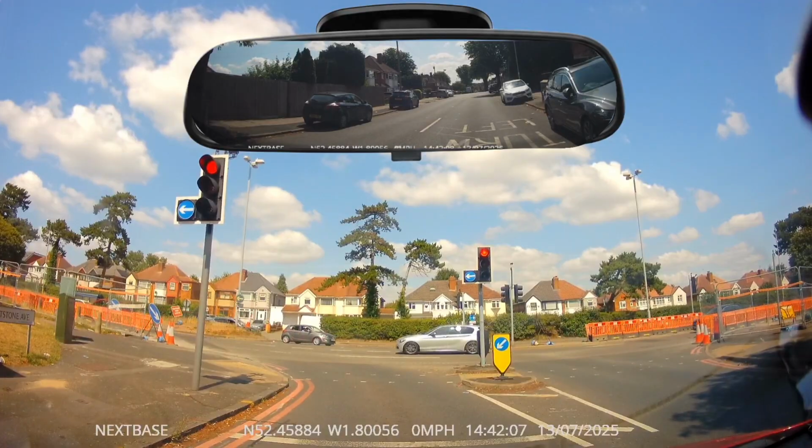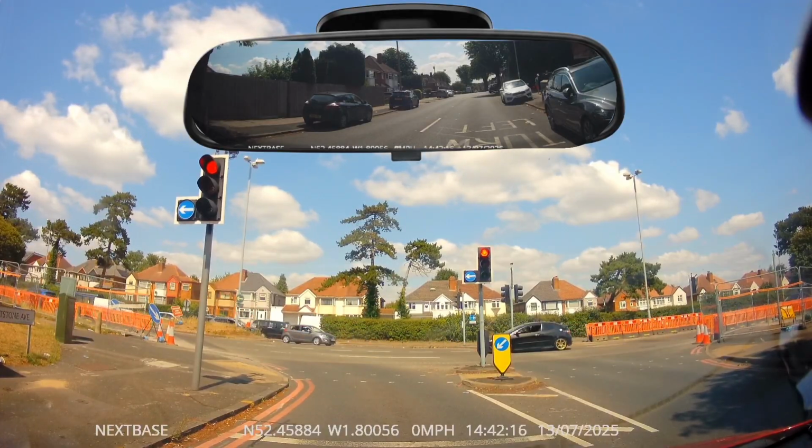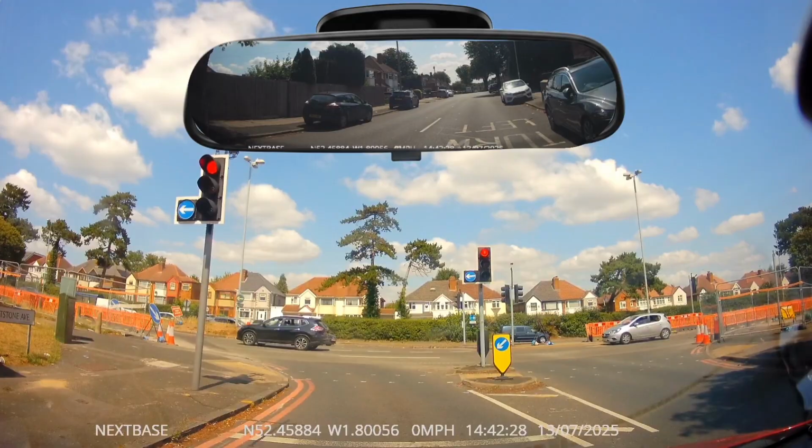Now, turning left onto this road, you do not need a signal, but the car that you see in front, if they're also turning this way, you guys don't have priority over each other. So when moving out, do be cautious.